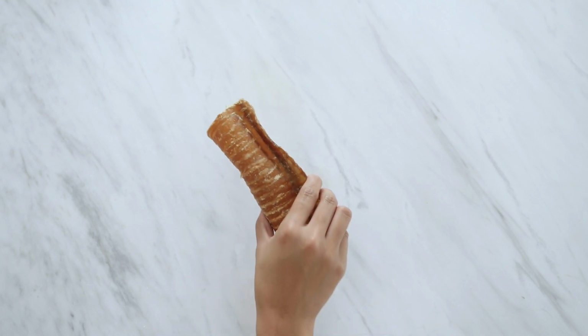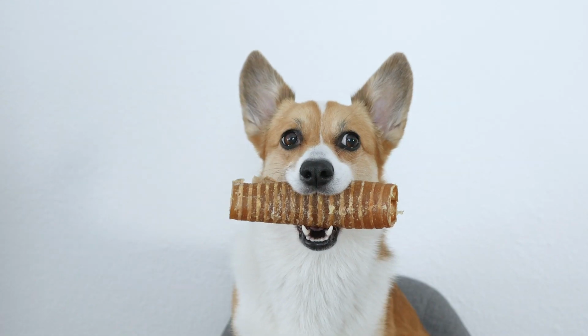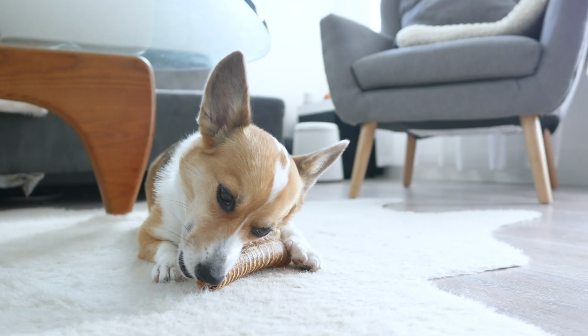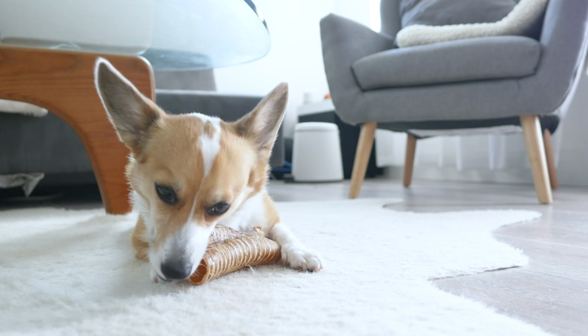Another edible chew that we really like to give our dogs is a trachea. So this is what it looks like. It's a trachea from a cow, and usually we like to give them things that are natural, part of actual animals. We don't really like to give artificially created edible chews, so tracheas are another good option, albeit a little bit scary looking.